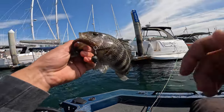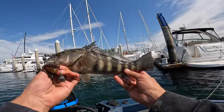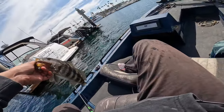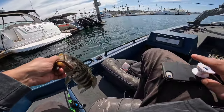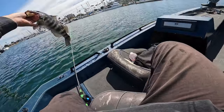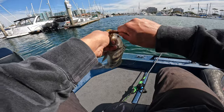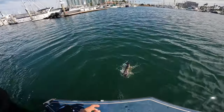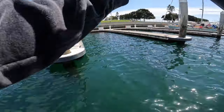Bam! Sweet! That was back to back right there. Yes, sir. Nice. I'm gonna have to get some of your baits, bro. I'll give you some. Don't worry. Look at the colors on that. It's like glowing. Appreciate you biting, my boy. Catch you later. Have a good one.